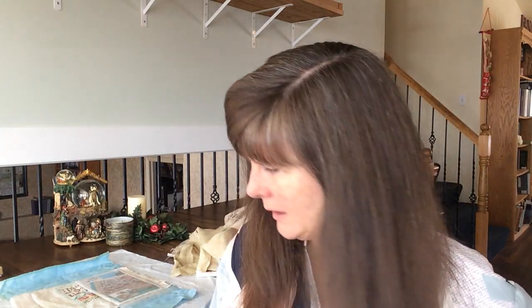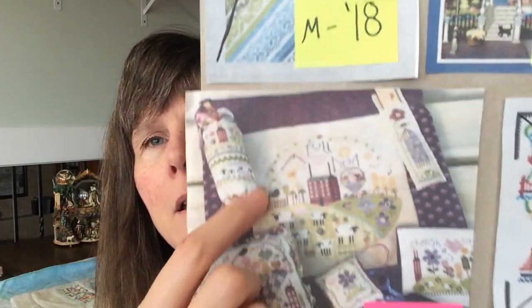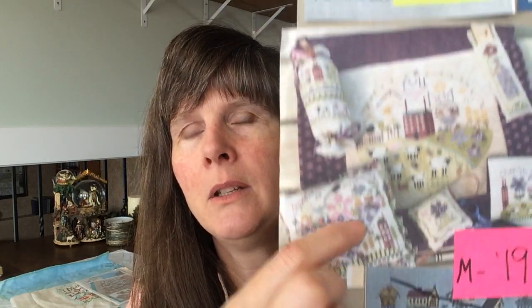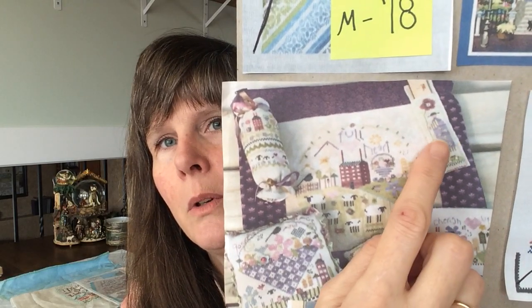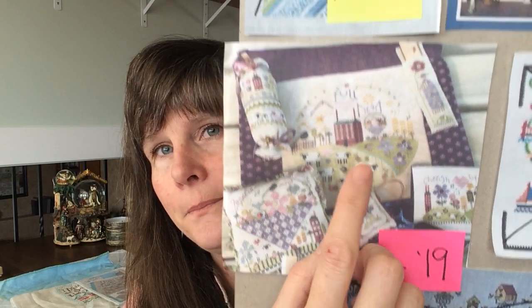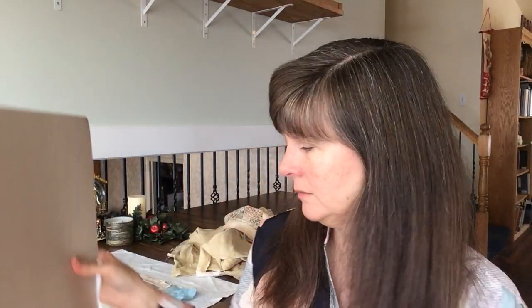Next is Shepherd's Fold, which I started 4 years ago. I'm going to show you on here because it's easier to see. It is a group of smalls by Shepherd's Bush. This is a box top that goes on a round, like a shaker box. And then it has all these smalls that go inside: a pin cushion, a needle roll, a ruler holder, a needle book, and then a little scissor fob. And I started the whole thing 4 years ago.